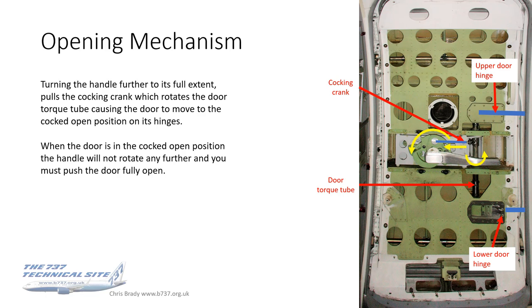So to recap, the first two things which happen, and these happen simultaneously, are that the door is unlatched and the gates open. Once that happens, then the rest of the travel of the handle actually opens the door, or opens it to the cocked position. From there, you then push it all the way open.